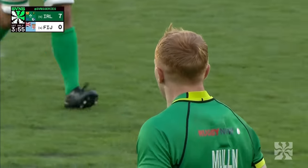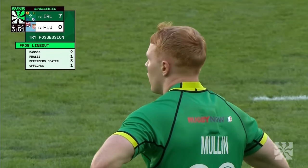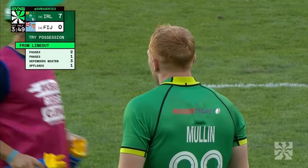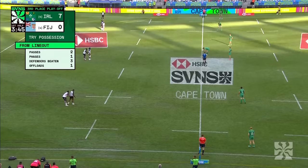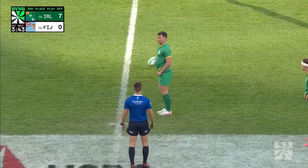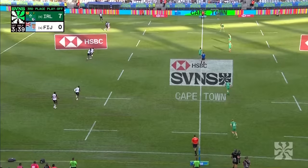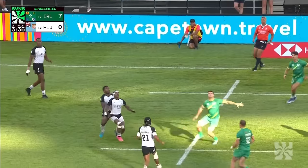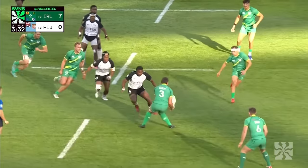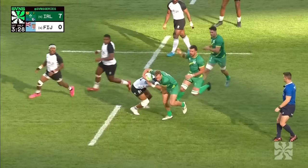The conversion successful. Ireland lead 7-0. Every finishing position crucial as these sides chase the gold at the end of the series. So well coached, Ireland, so adept at managing a seven-a-side match, especially the clock. Dardis hangs it up. Back off green. On the money, just over the 10-meter line, and Ireland get their hands back on the ball.